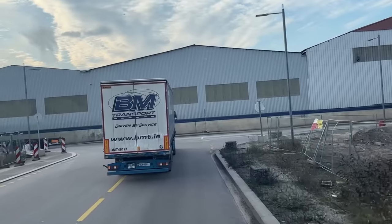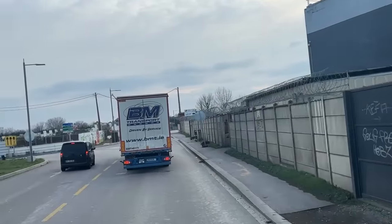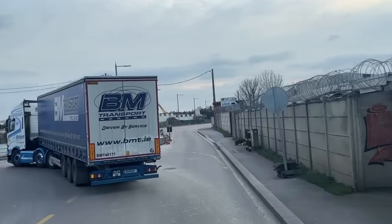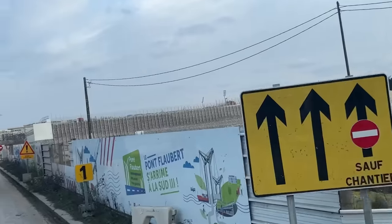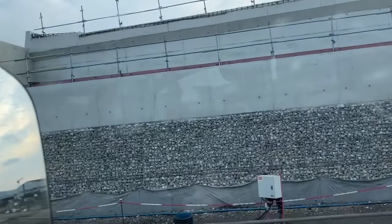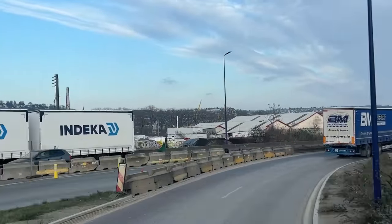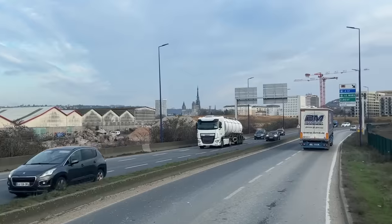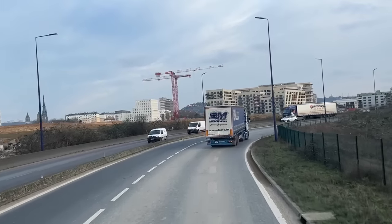The BM driver is very keen on their indicators, but it is actually just a road, not a junction. But to be sure, at least I know where they're going. Yeah, it looks like they're building some sort of flyover there, look. Big concrete structure here. Yeah, definitely looks like a flyover. Not too bad at this time of day, but I bet in the morning or at busy times it's a nightmare.